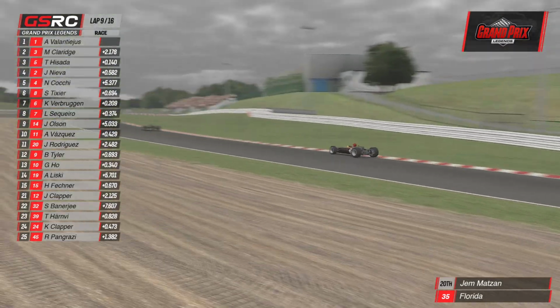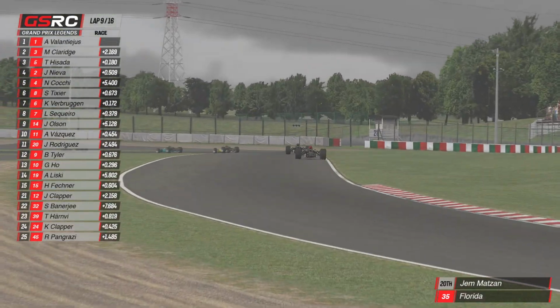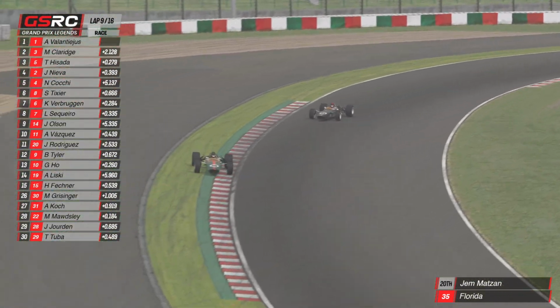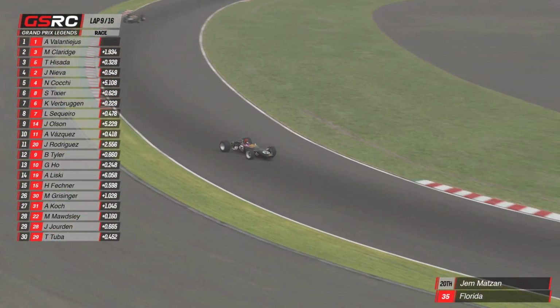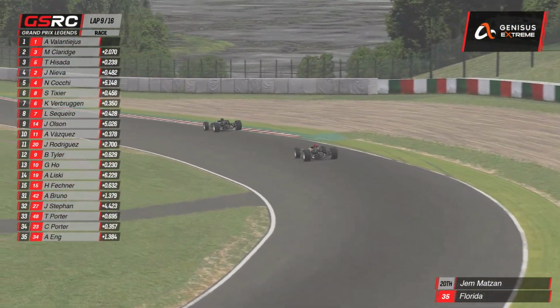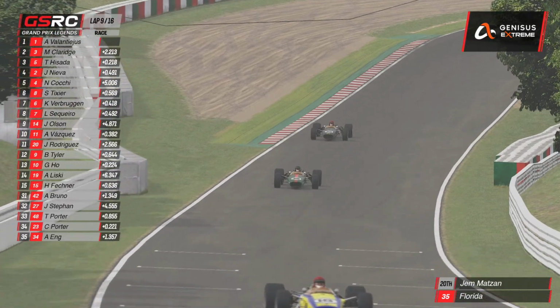Back to Jim Matson once again. He lost positions. Why is he down in 20th now? Definitely, and it happened this lap. I see him about minus 3.5 seconds. And Joe, I can report, looks like he made a mistake exiting that hairpin.